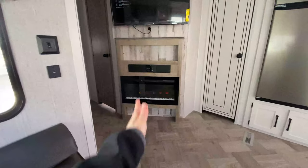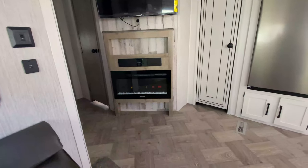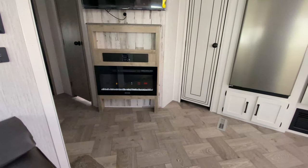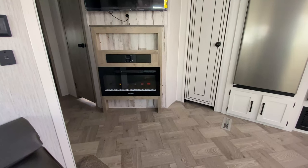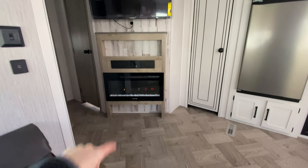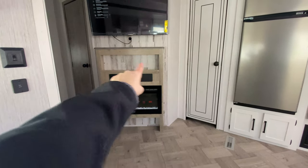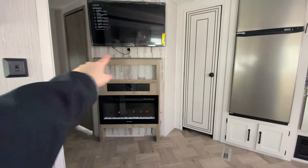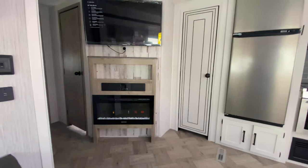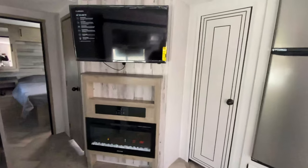And then kind of at an angle is your entertainment center. So you have your electric fireplace down at the bottom. This does emit heat, and it's really, really awesome. Makes it extra homey in here, and you can change the flame on the fireplace. Your Bluetooth speaker system is just above there. Kind of an extra cubby for some decorations. And you have your mantle, so it really feels like an actual fireplace. Swivel TV up there, so you can change positions of it if you would like.